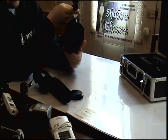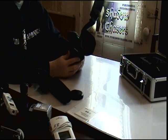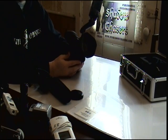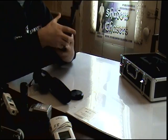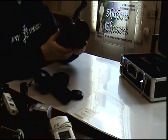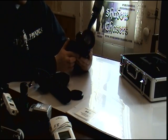It's got 3 IR illuminators down here that allow you to boost the distance that you can record for about 7 to 10 feet, up to 15 if you're good. You'll have to remove the lens hood so that you can see in true night. Let's see if we can remove this. There we go. You remove the lens hood so it takes in all of that light.